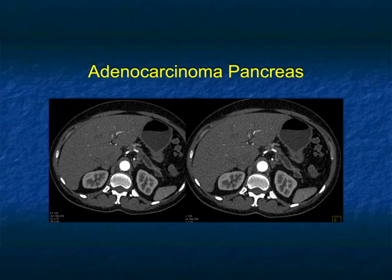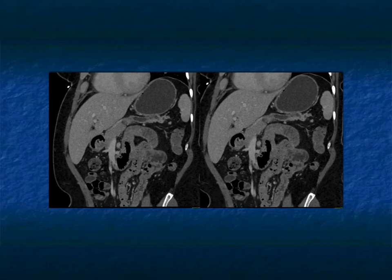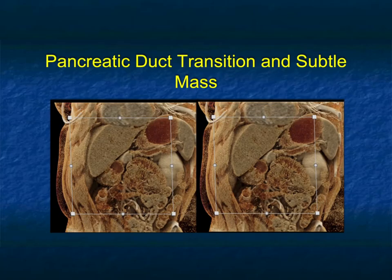Could it be chronic pancreatitis? I don't know. But as you look more carefully, this duct dilatation and abrupt cutoff have to bother you. You have to be suspicious that there's a mass here. If you don't believe there's a mass, that's great, but do EUS to prove there's not a mass there.